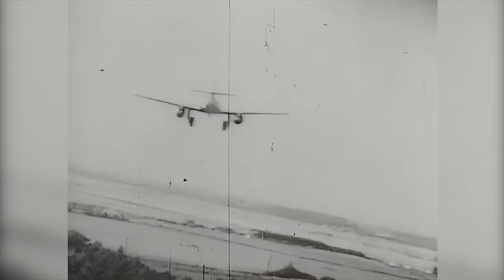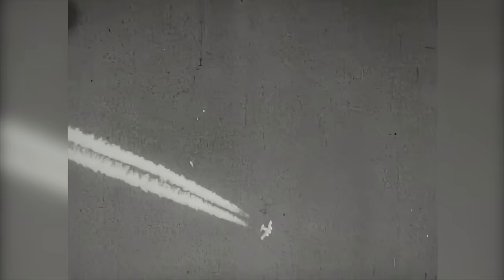I don't think I moved 2 degrees before I started shooting. And I shot a piece of one wing off and set the left jet on fire. And I was overrunning him, so I pulled off and was going to come back. But by the time I pulled off, he was going straight up.